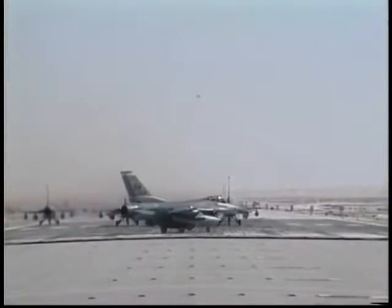The Iraqis never recovered from the Allies' first punch on that first night. Of course, at sunup, the first morning, we brought in the F-16s and F-18s.